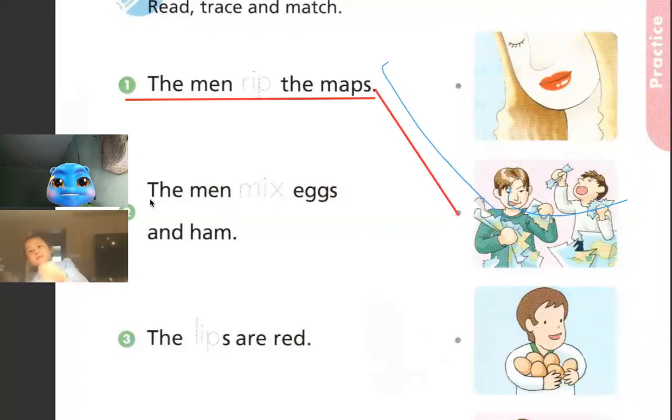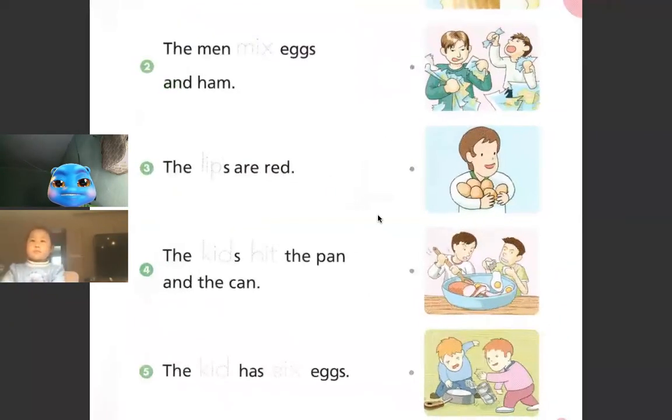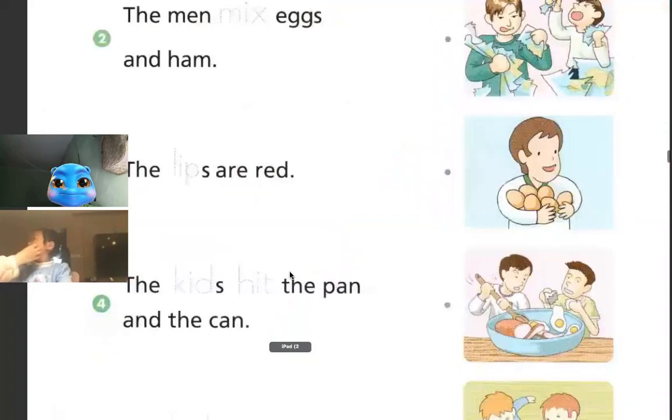All right. Next, let's read. The man mixed eggs and ham. Which picture? It's here. You see it? Mixed eggs and ham. Very good. I'll just erase it, okay? Next. Number three. The lips are red. Which one? The lips are red. Very good. Next.